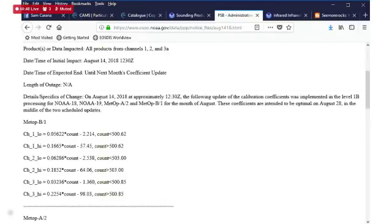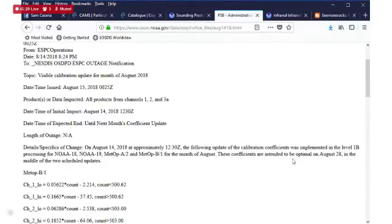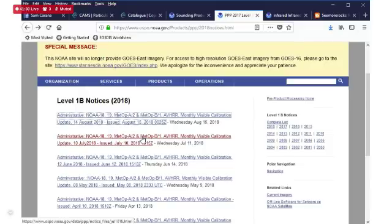Details and specs: on August 14th, 2018 at approximately 12:30 Zulu time, the following update of the calibration coefficients was implemented in the level 1B processing for NOAA 18, NOAA 19, METOP A2, and METOP B1 for the month of August. These coefficients are intended to be optimal on August 28th, in the middle of two scheduled updates. So they calibrate every month. And with each of these reports, they'll say what date it's optimal viewing. On all these other dates, they're not guaranteeing the coefficients. I think that's going to be their out for why there's all this missing data.